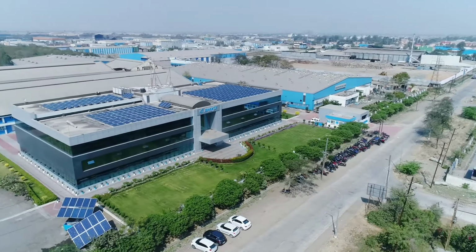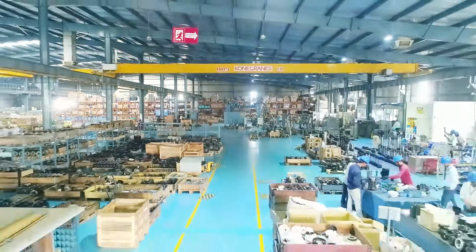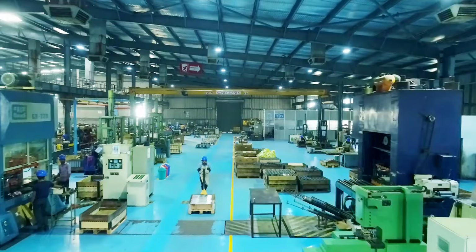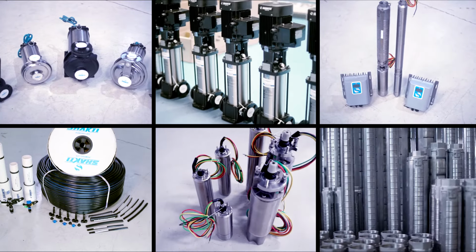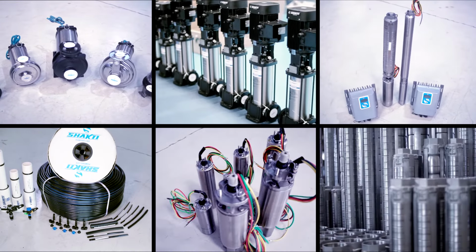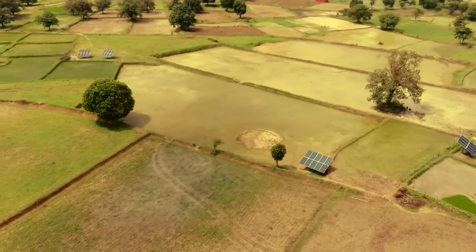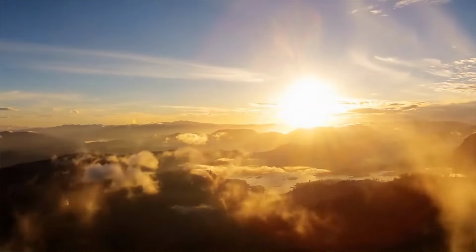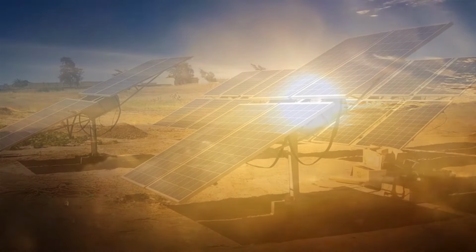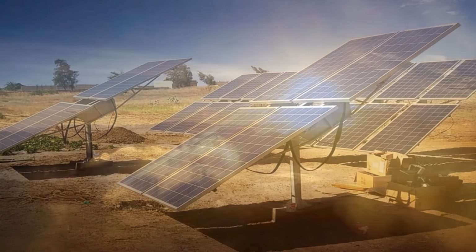At Shakti Pumps, we are committed to constant research and development in manufacturing of energy-efficient, environment-friendly stainless steel pumps, motors and allied equipments for solar-powered irrigation and water supply systems. The future of agriculture, water, power and sanitation the world over.